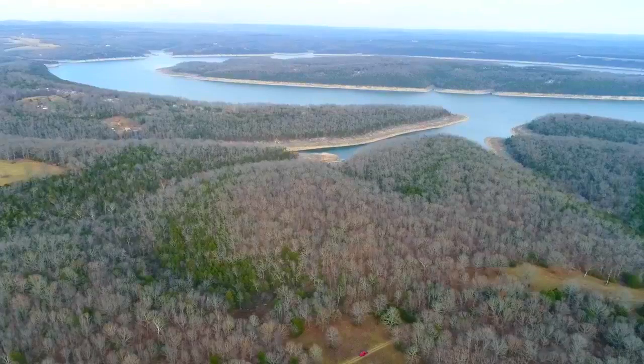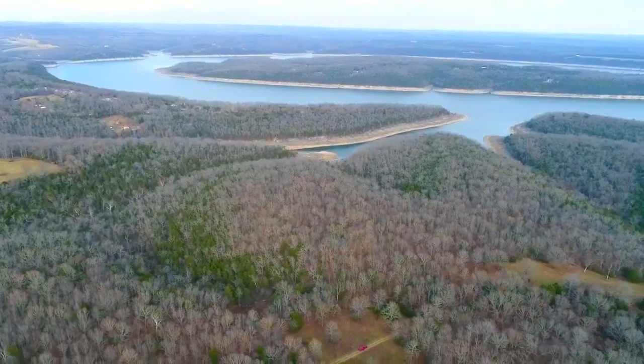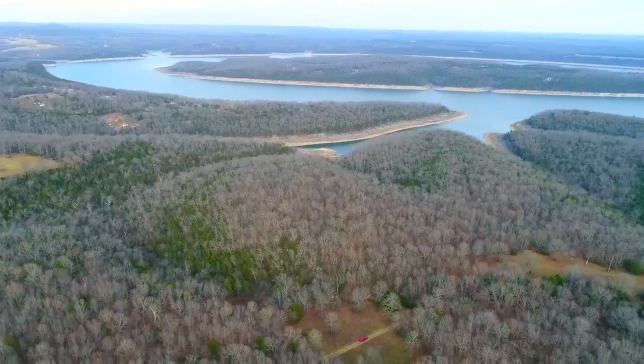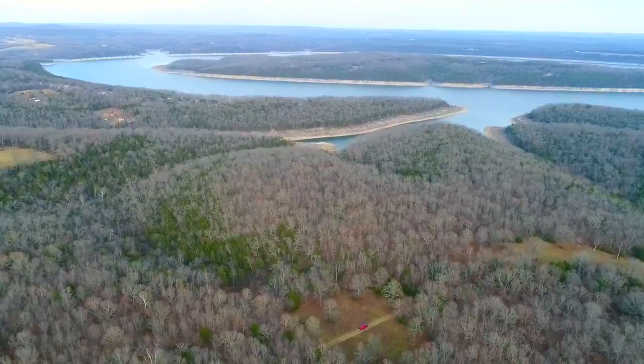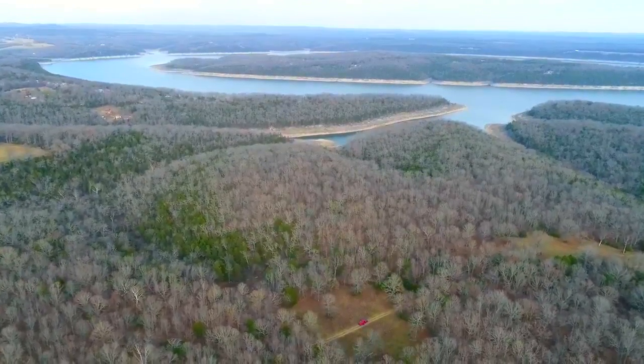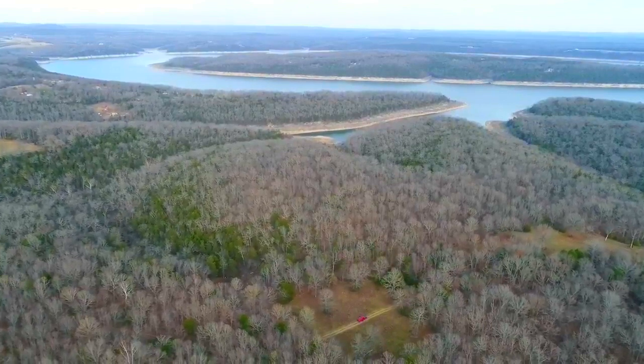All right, this is going to be a really cool one. The bottom of the screen toward the center, you can see the red truck. So that's parked on the easement road. We're probably 200 feet or so up in the air right now. Looks like we're dropping down. And we're looking kind of northeast.